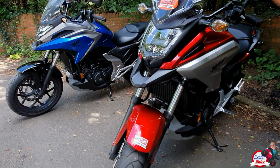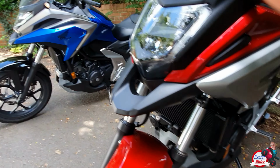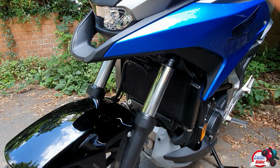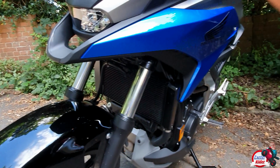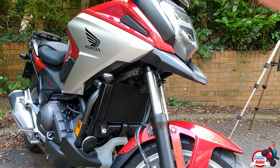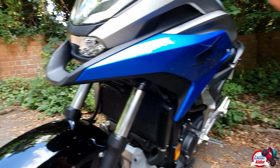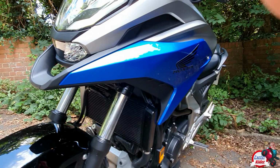So you can see the forks there are quite long on mine, and then we have a 30 millimeter difference lower on the new NC, so that's quite a difference in itself. It's quite nice having the extra travel, to be honest, just for peace of mind, but it's what it is.